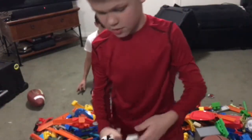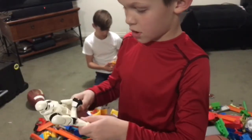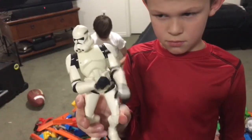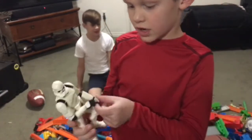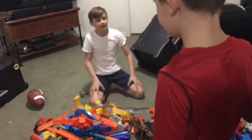And the wolf one. That guy is broken. He is? If he's broken, he goes in the garbage. What does he do? He used to hold a gun. No, he used to have a gun.